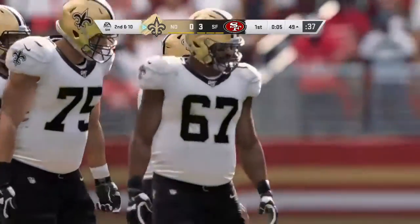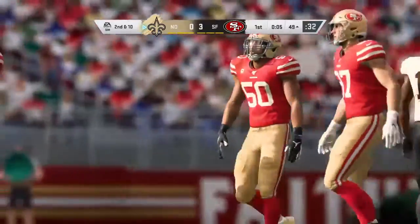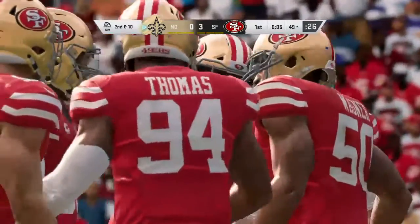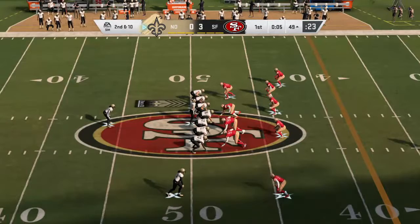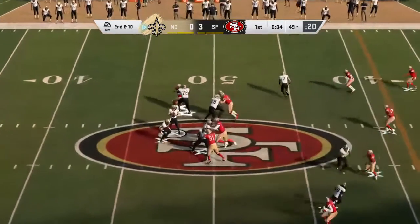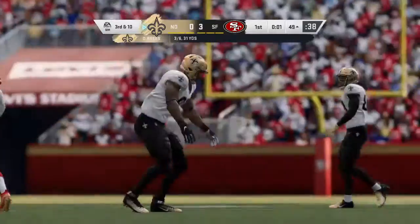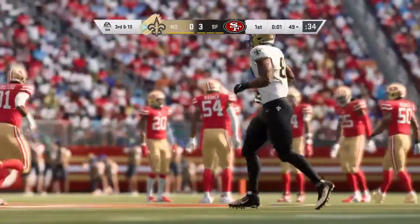And now a throw on 1st down there, but it's incomplete. He was trying to get it that time to Ted Ginn, but it's going to be 2nd down. And this should be the final play before the quarter ends. Back to the air on 2nd down. It's Brees. And that'll be incomplete. Took a pretty good shot as he tried to pull that one in. Couldn't hang on 3rd down.